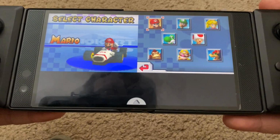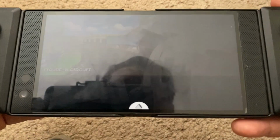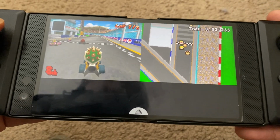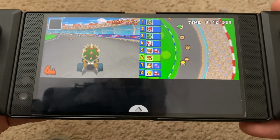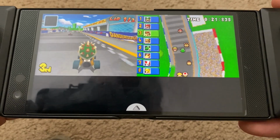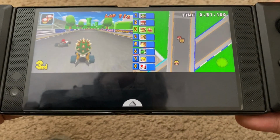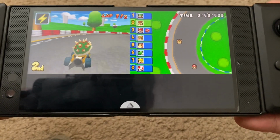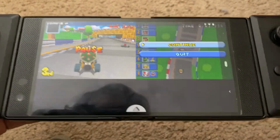Okay. Whoops. Okay. Obviously, Nintendo DS games run fine here. That's no problem. I'm playing Mario Kart DS on here. Banana peel. Alright, guys, anyways, Nintendo DS games obviously run fine.